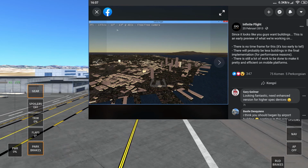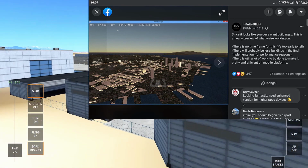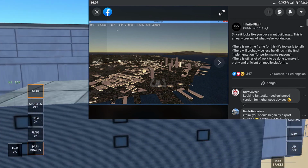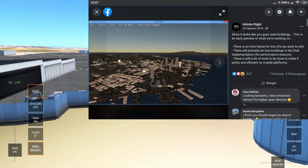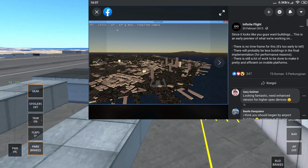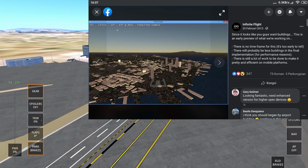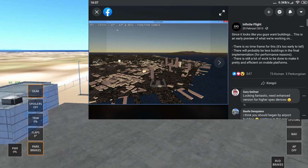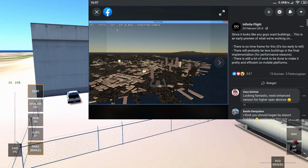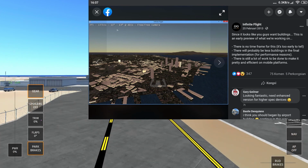So basically the development team didn't release them. Now I'd imagine there's a good few reasons for why these initial buildings weren't released, and I could imagine one of them being the fact that mobile devices can't handle it. I mean, they can definitely be much better at handling it now, maybe not on a global scale, especially when you look at cities like New York City, where you've got LaGuardia right by the city, or London City Airport literally in the middle of the city.